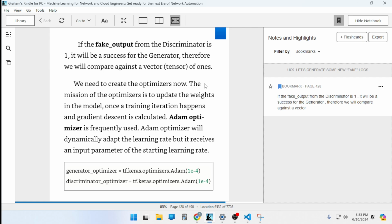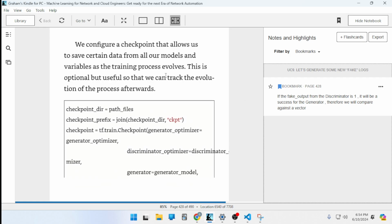The mission of the optimizers is to update the weights in the model once a training iteration happens and gradient descent is calculated. Adam optimizer is frequently used. Adam optimizer will dynamically adapt the learning rate, but it receives an input parameter of the starting learning rate. We configure a checkpoint that allows us to save certain data from all our models and variables as the training process evolves. This is optional but useful so that we can track the evolution of the process afterwards.